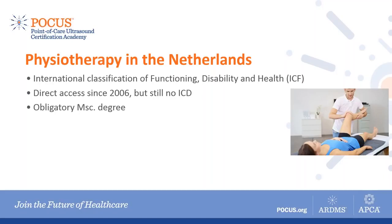The Dutch Association for Physiotherapy is currently debating if by 2025 all physiotherapists in the Netherlands should have a Master of Science degree, which would increase the level of clinical reasoning. And this will help physios to critically appraise scientific literature. And perhaps in the future, we could even start using the ICD classification.